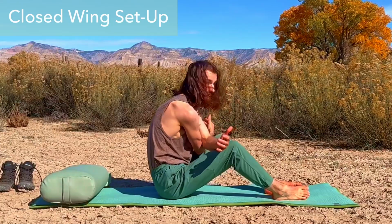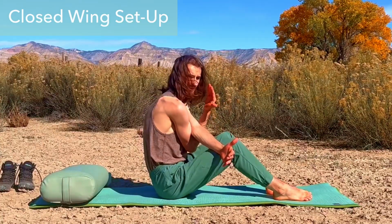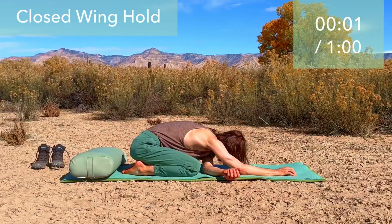If this does not feel right either, you can come to a one-armed variation, bending the right arm around the left, pulling the left arm in, and staying here or leaning forward onto your right thigh. From any position you have taken, we will stay for 1 minute.